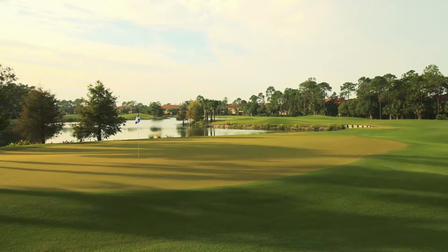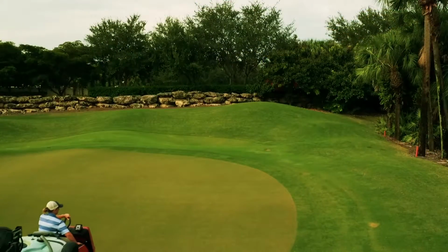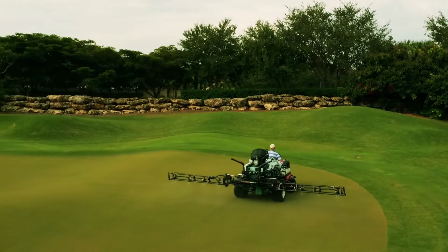We're able to go 21 days, and maybe we'll run water once or twice unless there's a specialty application that we have to put out and run water behind. So we've significantly reduced the amount of water that we're applying to greens. We're showing our members the reductions and what we're doing and talking about it, and I think that goes a long way with what the state and local golf course superintendents associations are trying to do.